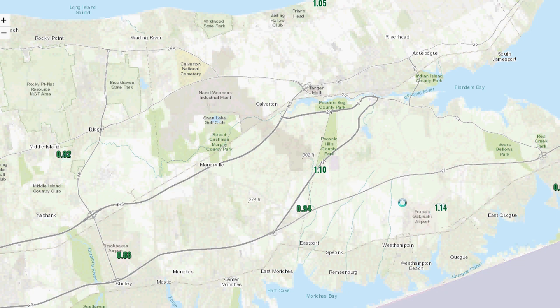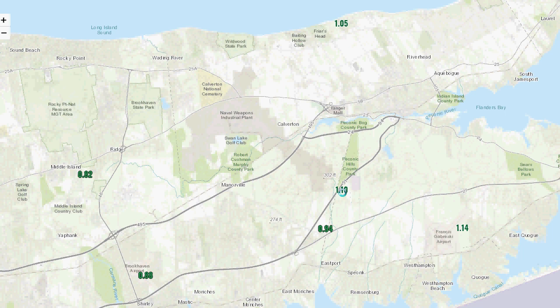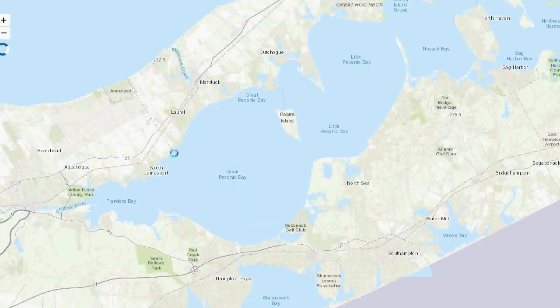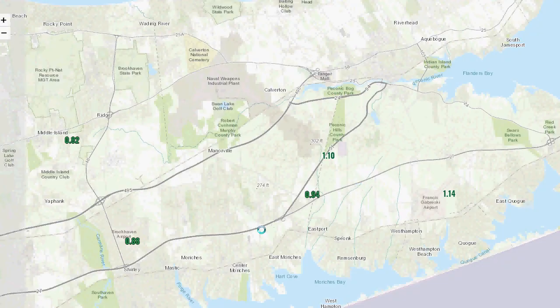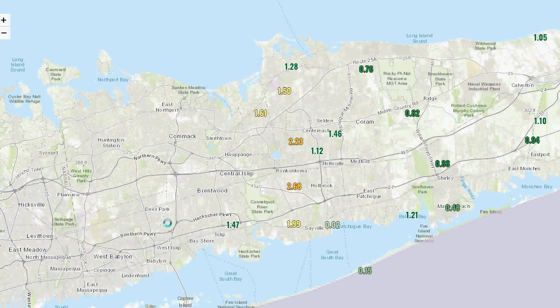1.14 at Kabreski Airport. Let's see what Brookhaven Airport got. Only 0.88 there. Middle Island, 0.82. So they got a little gypped out there. A little more like around an inch, 1.05 over there on the North Fork. But still, much needed rain, although too much, obviously. Needless to say, after today, I think the drought is fairly much over.